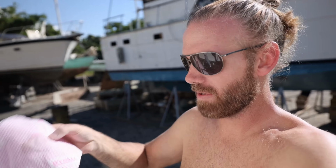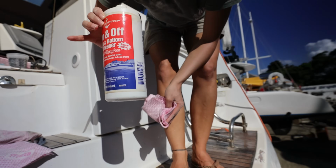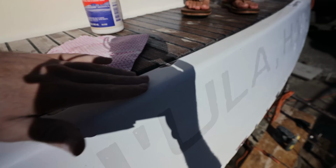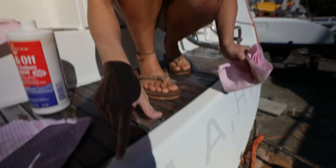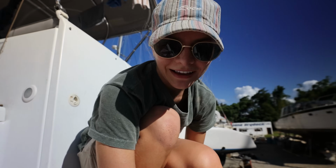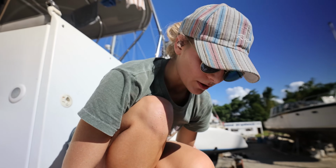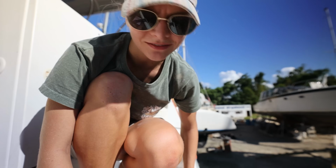We just decided that we want to try and be able to sand before the sun goes down tonight. It's the afternoon already. I think it's like 1:30, maybe 2 o'clock. Right now Brett is using On-Off, and that's basically bleaching all of the staining off of the gel coat, because the new gel coat's very white, and it matches as long as we don't have any stains. So he's getting all the stains off right now. That way it'll be a better finish.